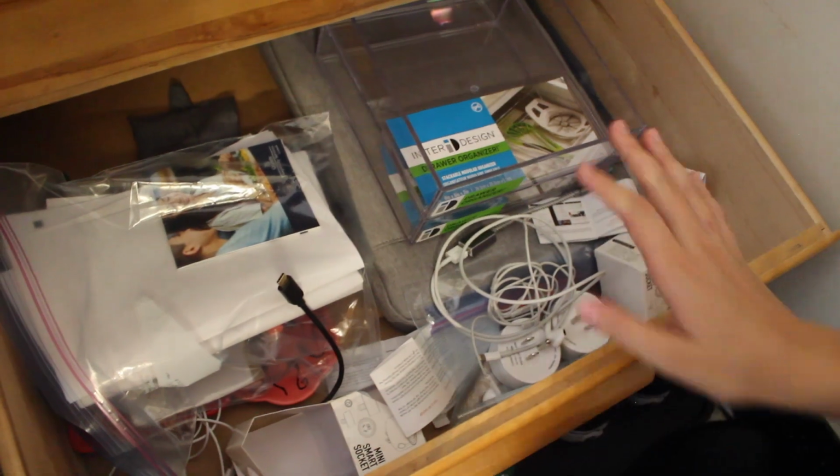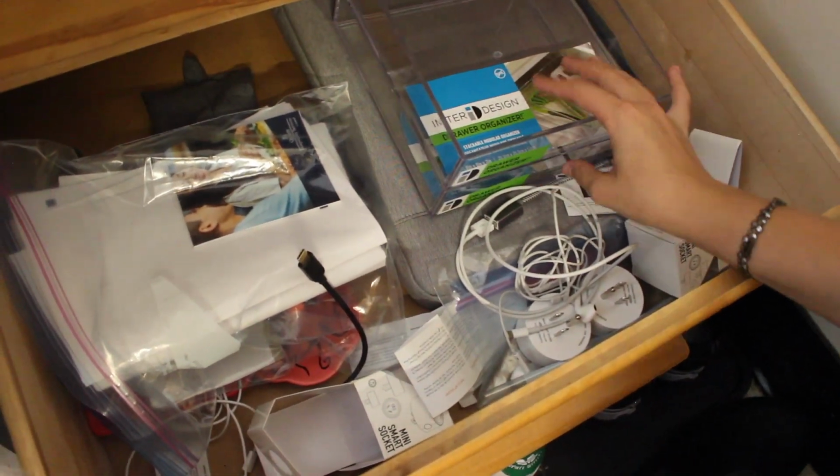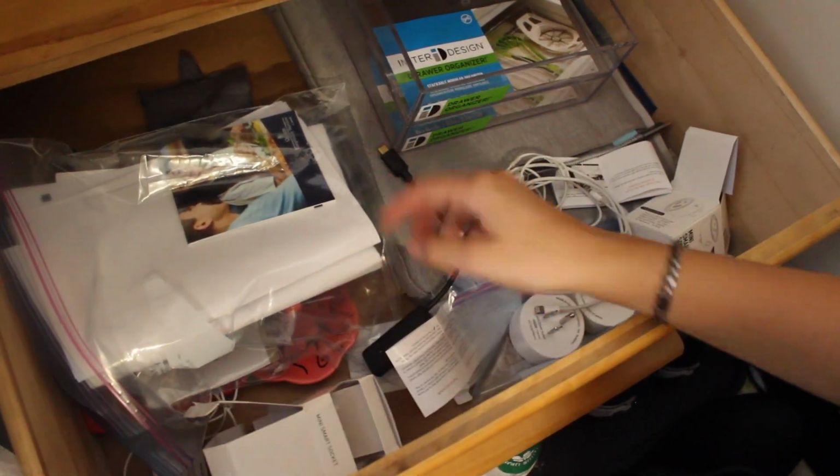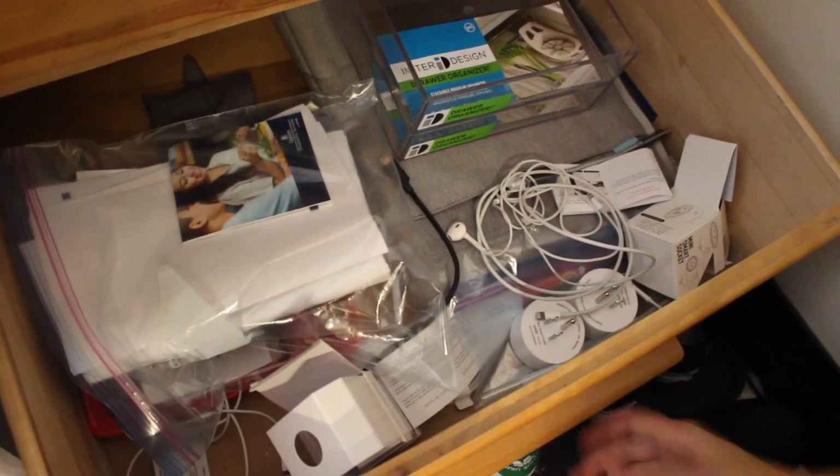Then this other drawer is completely disorganized. I have some organizers that I just didn't need. I have a bunch of chargers that I just don't use on an everyday basis. And yeah, it's just really messy in here.